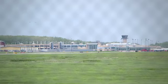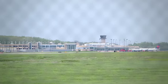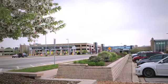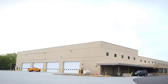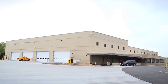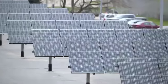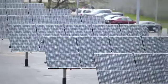Dane County Regional Airport's eco-mentality mindset is a major part of who we are and is portrayed both inside and outside airport facilities. The airport's green-certified designed snow removal building will be the largest municipal solar project in the state, with about half of the building's energy coming from its rooftop solar panels.